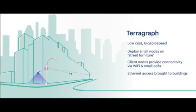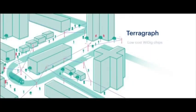How do we make sure we hit this order of magnitude lower cost we want? Well, there's a couple key things here. We're relying on these low-cost commodity WiGig chips to be able to put in these client nodes and these distribution nodes. These are really cheap, they're commodity, they're showing up in your homes and your phones and your other devices.